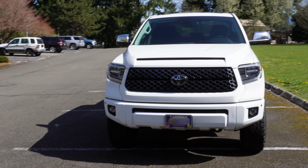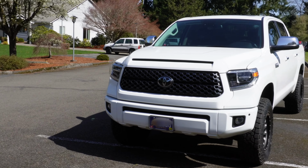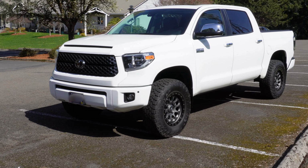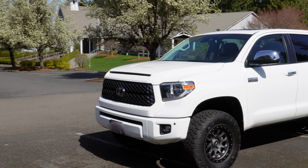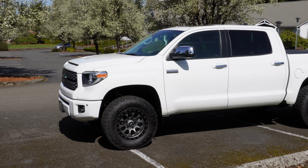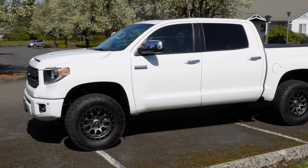So I was able to locate this one, particularly a white Tundra Platinum. The whites were actually kind of difficult to find, but I found one at a dealership and was able to get exactly what I wanted and a good deal on it. So, one of those rare cases where I actually lucked out in life with a purchase.